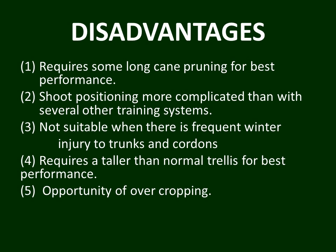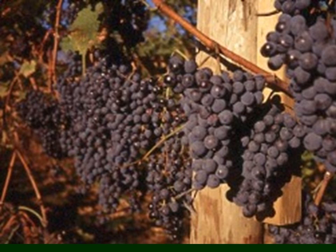Well, a fifth disadvantage of Scott Henry is the opportunity for overcropping. We said that adding additional crop is an advantage because we have more canopy, but there is the risk of adding too much crop, and indeed this picture here is a representation of an excess crop level. So when growing vines with Scott Henry, you will get fruitful buds in the renewal zone because it's very open to sunlight with the shoot positioning and leaf removal. There will be a tendency to get excessive fruitfulness and excessive crop in the Scott Henry training system, and you'll have to be aware of that and adjust your crop level when necessary.